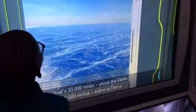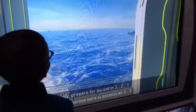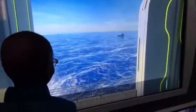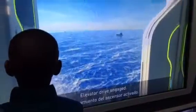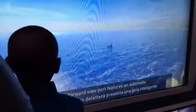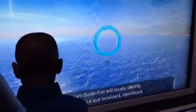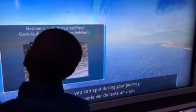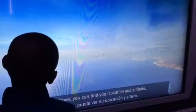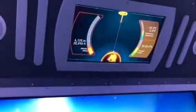kilometers. That's 33,000 miles. Wow. Above the Earth. Now prepare for ascent in 3, 2, 1. Elevator drive engaged. Your forward viewport features an automatic smart guide that will locate, identify, and zoom in on distant objects and phenomena. See how many things you can spot during your journey. Cool. Up above, you can find your location and altitude, as well as outside pressure and temperature.